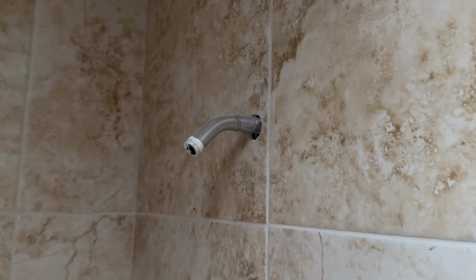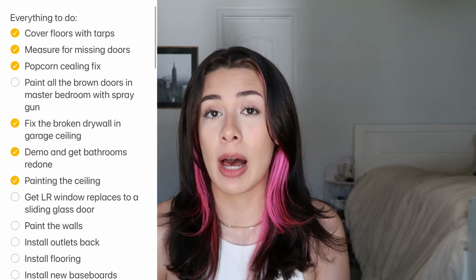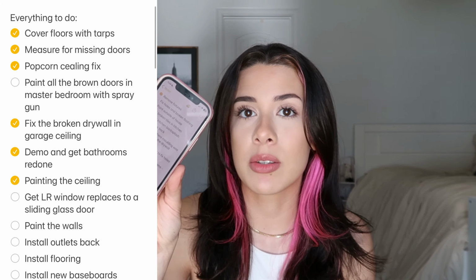Some things that I have on my list, for example, is the fact that we had to buy new fixtures for the showers, we had to buy closet doors, basically as detailed as you can get, because once you're out shopping and looking for things, you can have this with you, and if you find a good deal, you can just buy it.